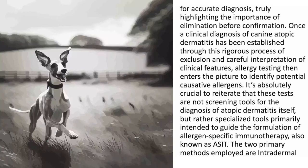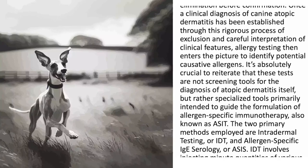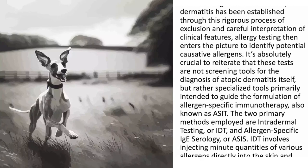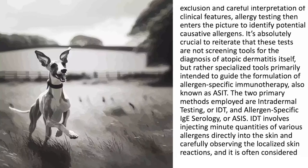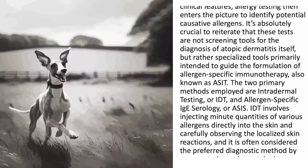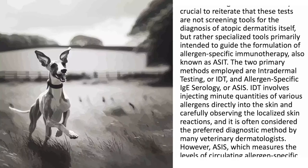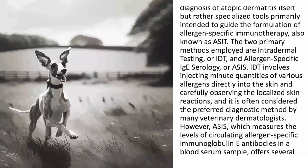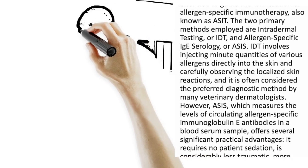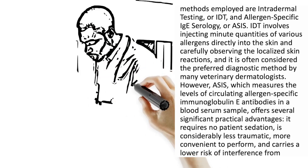Once a clinical diagnosis of canine atopic dermatitis has been established through this rigorous process of exclusion and careful interpretation of clinical features, allergy testing then enters the picture to identify potential causative allergens. It's absolutely crucial to reiterate that these tests are not screening tools for the diagnosis of atopic dermatitis itself, but rather specialized tools primarily intended to guide the formulation of allergen-specific immunotherapy, also known as ASIT. The 2 primary methods employed are intradermal testing, or IDT, and allergen-specific IgG serology, or ASIS.